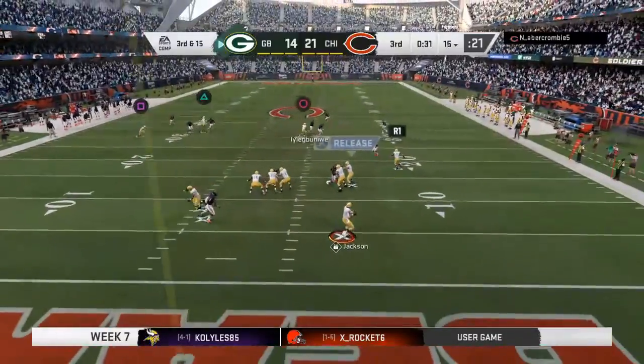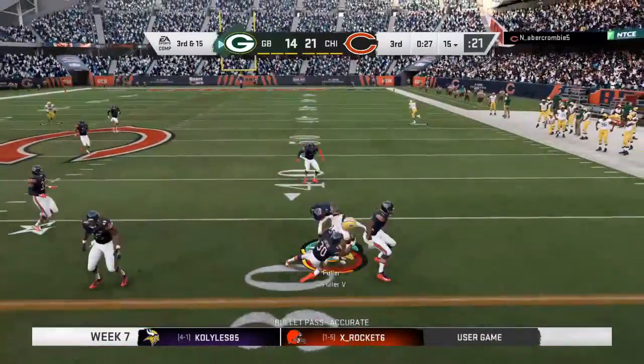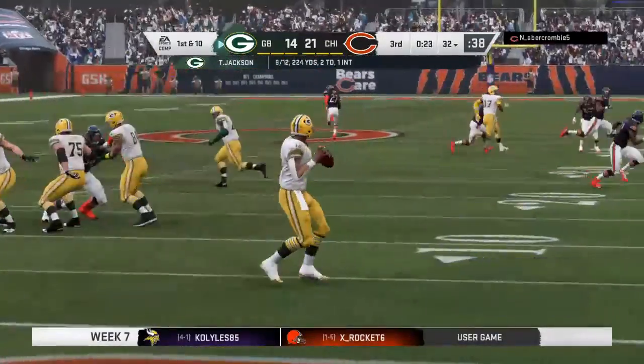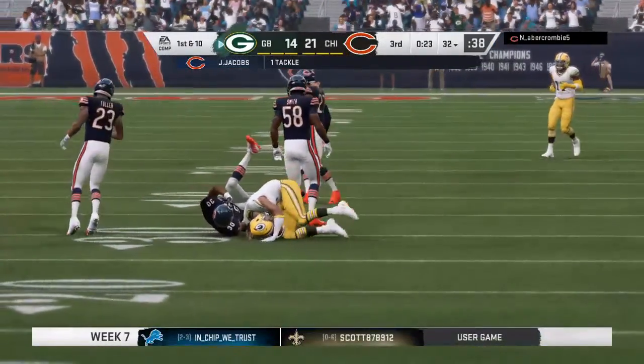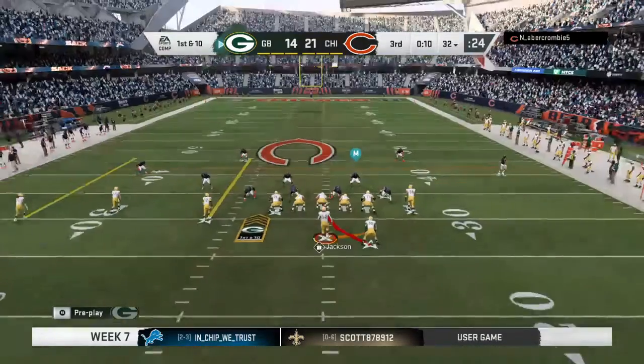Here's Jackson on 3rd and long. He finds his target, Fuller. And he's got it past the 30 before he's hit and dropped. 17 yards on the play there as the Packers have the 1st down as well. 1st down, Green Bay. From the 32 now, here's 1st and 10.